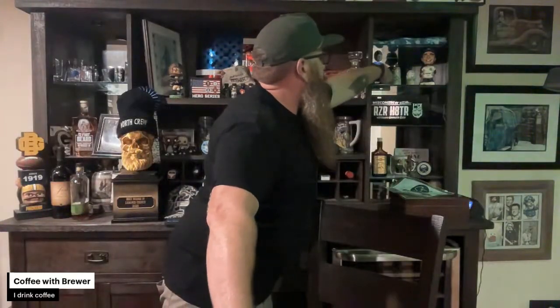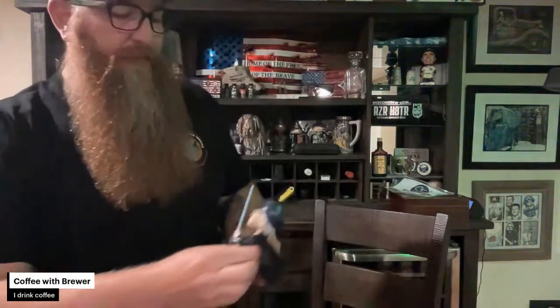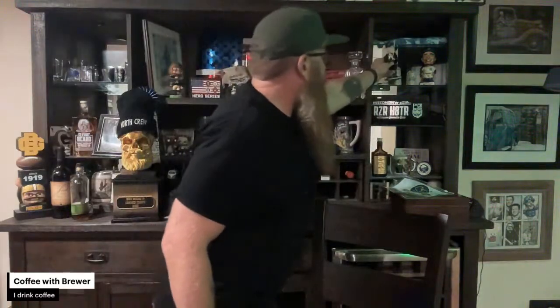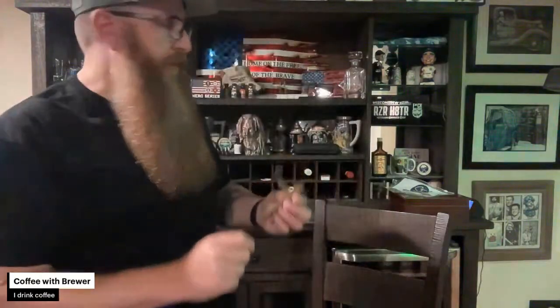What else I got? I got this little item that Bruce City Bearded gave me. This is a Bob Uecker Skywalker figure. Bob Uecker, legend. I got probably the last Star Wars figure from my childhood, Chewbacca. This is probably 45 years old, this figure right here. Still in good shape.